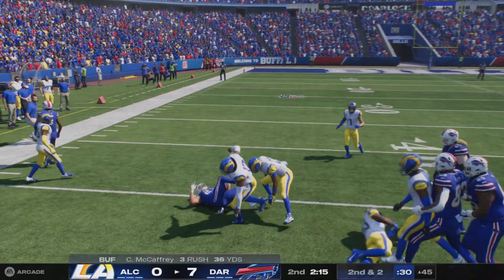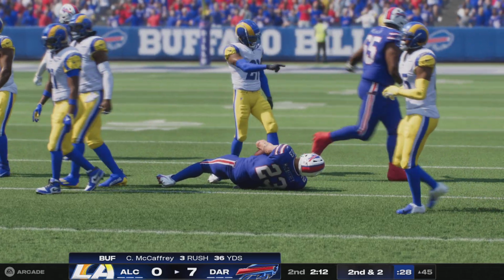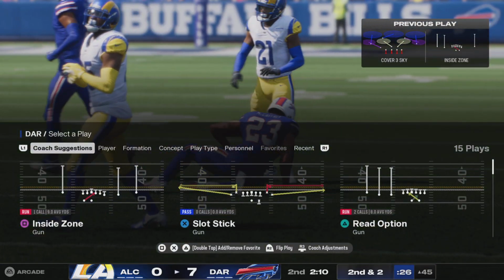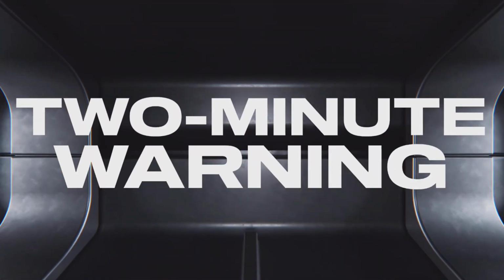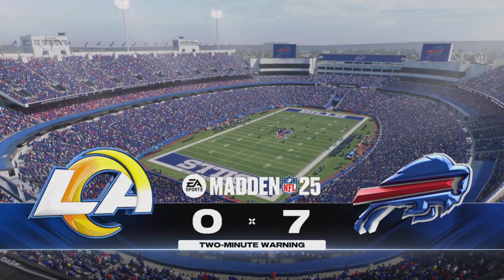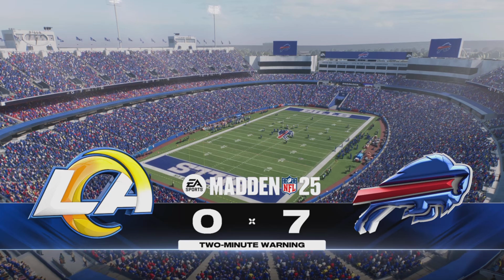Oh, he shifts past him. And he's going to take this one across midfield and into Ram territory. A good run there on 1st down, and it'll leave him with a 2nd and 2. 2 minutes on the clock, 2nd quarter, 7-0 ball game.